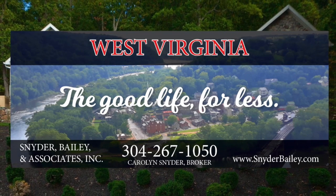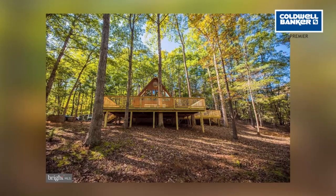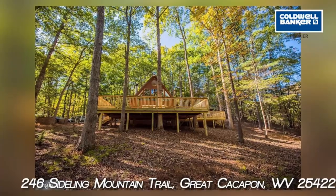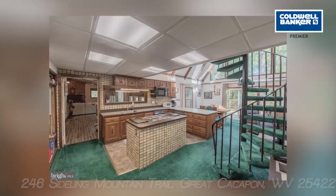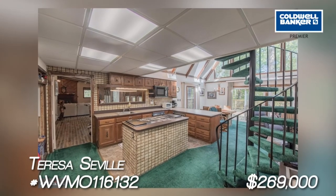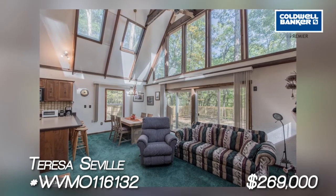Carolyn Snyder, broker. This four-bedroom, two-bath chalet on 9.65 acres in Great Cacapon is move-in ready. Built in 1982, this 1,920-square-foot home features an open living room, kitchen, and dining area with wood-burning fireplace and a wall of windows to let in the sunshine and provide great views.